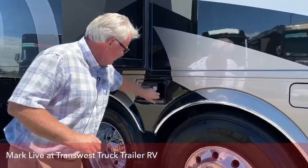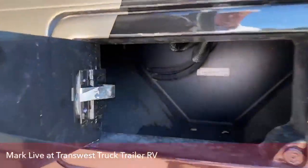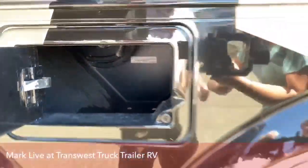This is just a little storage compartment, maybe for gloves or items you don't want to bring into the coach. They had room there, might as well use it.